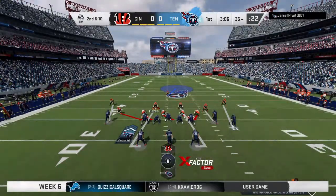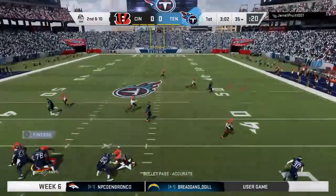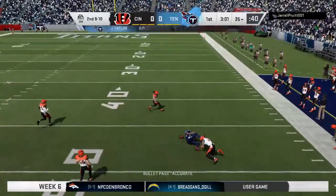They'll try again, 2nd and 10. From the shotgun, it's Taylor. And that's going to be incomplete.